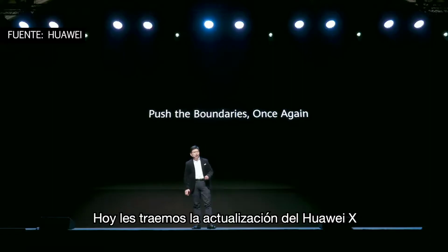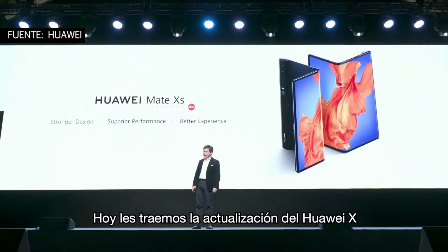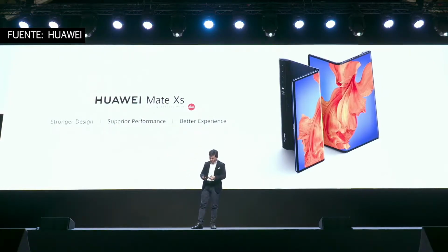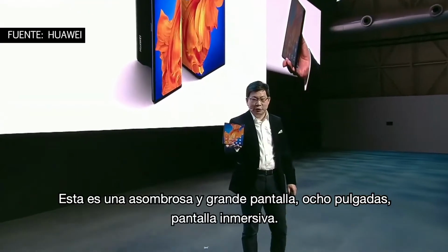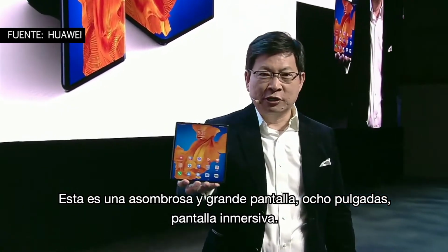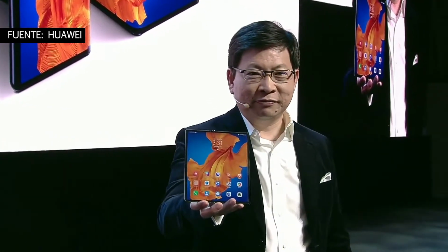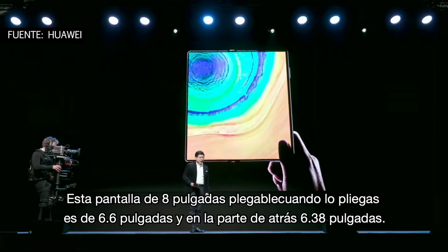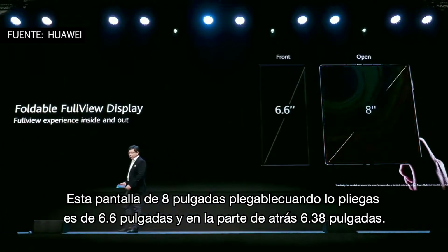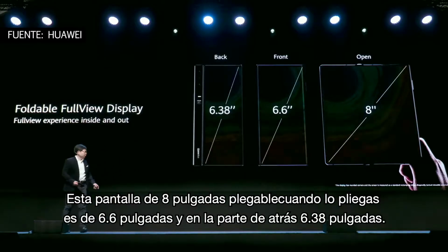Today, we bring the new product, the upgrade version for this Mate X. It's a Mate XS. It's this product. So you can see it's an amazing large screen, 8-inch immersive screen. So this 8-inch foldable full-view display, when we fold it, it's 6.6-inch.